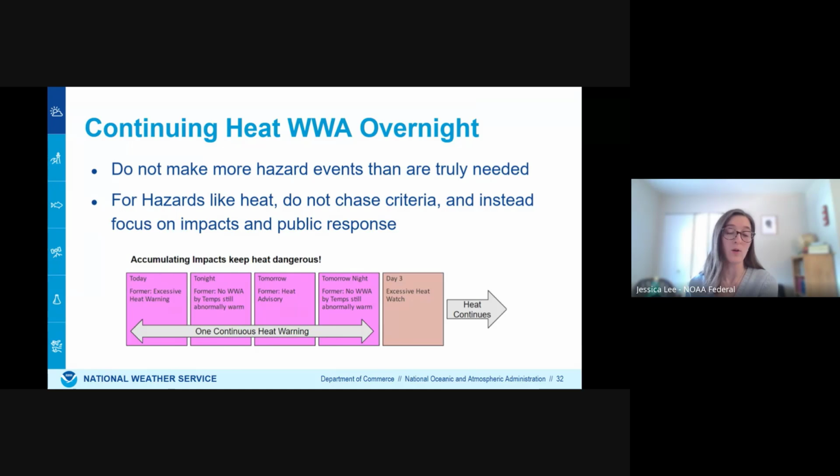the biggest health impacts were to older adults in their homes in the overnight hours, signaling the life-saving importance of keeping headlines running overnight. So again, you can use those heat impact level MinT grids to check if nighttime temperatures will remain dangerously high, resulting in no overnight relief. And if your overnight MinTs stay in the orange or red categories, you might want to consider keeping your alerts active overnight and including targeted wording about nighttime dangers in your messaging.